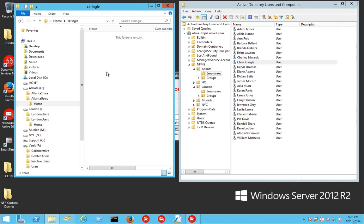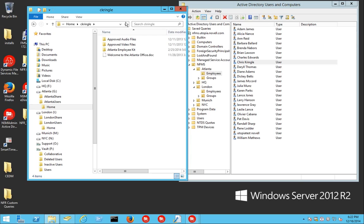I'm going to take a moment to open that up because I said that we can do more than just provision the user's home directory and make sure those rights are correct. If I open Chris's ID up here, his folder, you can see I have something called approved audio files. I've got approved video files, and I've got an Atlanta employee kit. There's also a welcome to the Atlanta office doc.